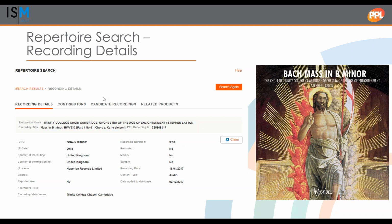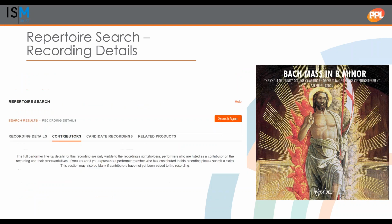So you'll see, as well as the recording details, we have contributors, candidate recordings and related products. So I'm just going to quickly talk you through the contributors bit. If you're present on this recording, you'll see a list of the contributors. So you would see, for instance, Stephen Layton and the members of the choir and the orchestra. But if you're not yet on the recording, then you will not be able to see that information. You have to make a successful claim before you can actually look at the performer list.